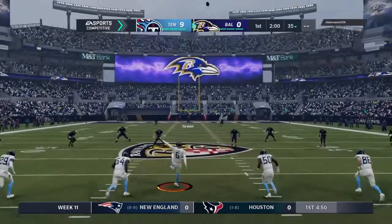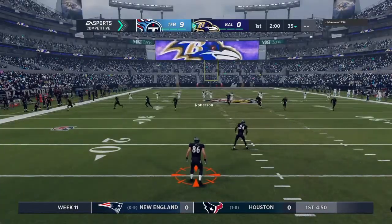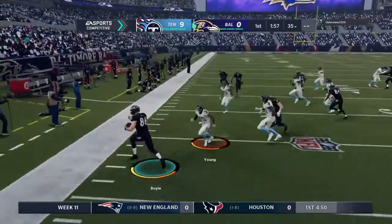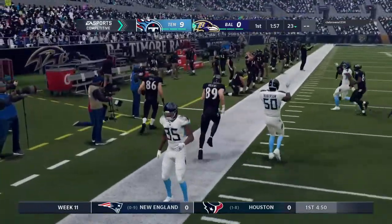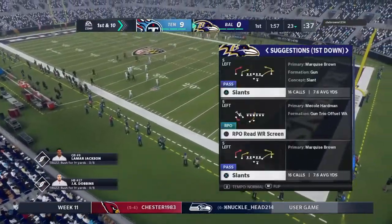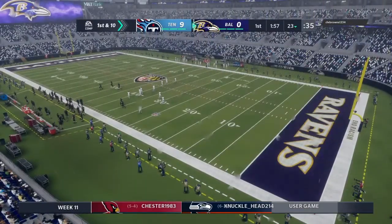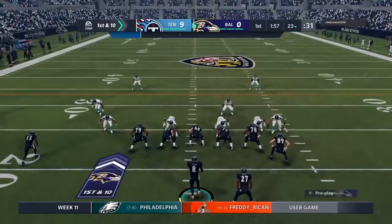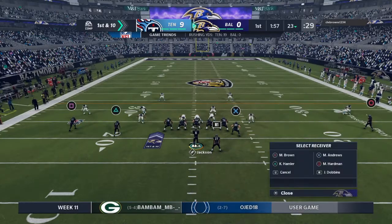They had to settle for 3 last drive, hoping this second go-around ends in 6. In good position, 1st and 10. And that is caught by Davis for a Tennessee touchdown. Corey Davis, his 4th touchdown on the year. And the Titans are going to add on to their lead.